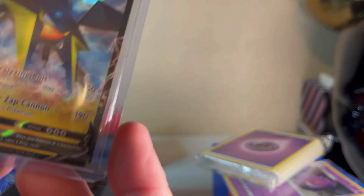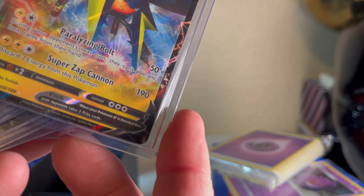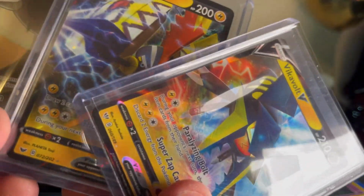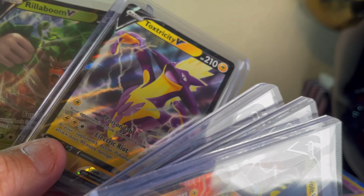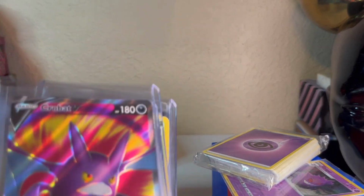What year is that? That may be 2020. Another one. Another one. I'm trying to keep you in focus here. And they may not be worth anything. I don't have a clue.